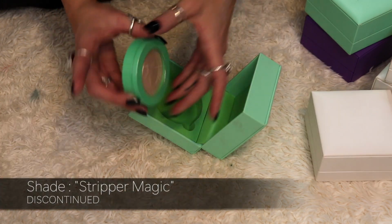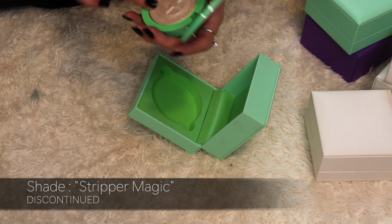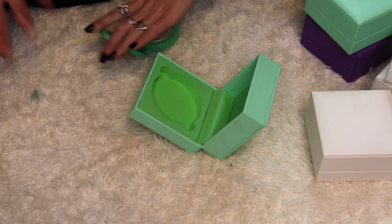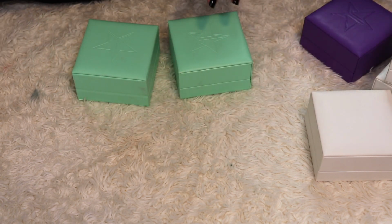And then this last one is the shade Stripper Money, which has like a champagne gold base to it with some green and gold reflect. And I'm keeping that, obviously. So the reason I showed these with the eye products is because that's what I use them for, and they'll be put away with my eye products.